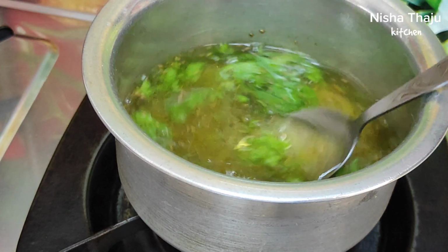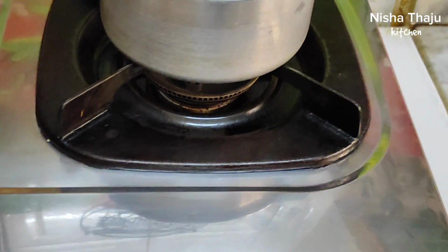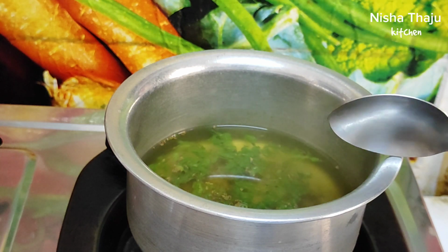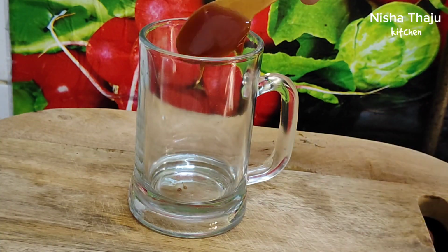Now to this I have added the crushed leaves and boil for a minute or two just to extract all its juices into the water. Now switch off the flame and allow it to rest for a while so it seeps well and infuses all its flavor into the water. Now let me show you how I serve this drink.